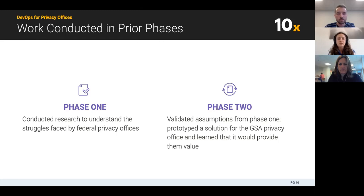So in phase one, the team proposed developing a dashboard that would create a bird's eye view for the GSA privacy office. So in phase two, we wanted to validate that assumption that such a tool would be a good idea. So we expanded our research to understand whether this problem existed for privacy offices elsewhere in the federal government. And when we learned that this was the case, that other offices were struggling with this as well, and that there was a broader need for this bird's eye view of PII, we began prototyping. So next slide.